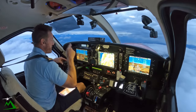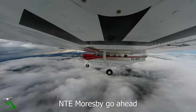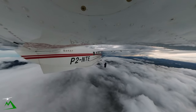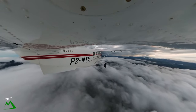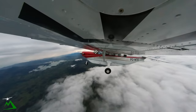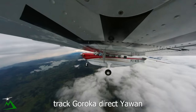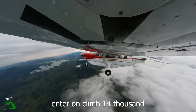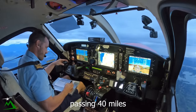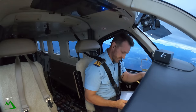I'm gonna have to call up Morsey for going through NADZAP. Morsey 1239 November Tango Echo, transfer. November Tango Echo, Morsey again. Good morning, November Tango Echo. Apologies, 25 miles to the east of Goroka, 11,000. Requesting to transit NADZAP airspace on climb 14,000 due weather. November Tango Echo, ATC clearing to transit control airspace. Track Goroka direct Tier 1, and on climb 14,000. Contact NADZAP approach on 118.6, passing 40 miles. November Tango Echo, clear to transit Goroka. Yaw 1 direct track, 118.6, 40 miles, November Tango Echo.